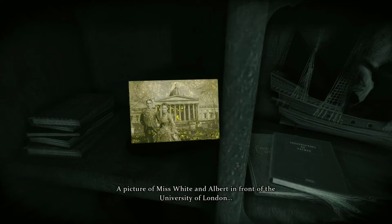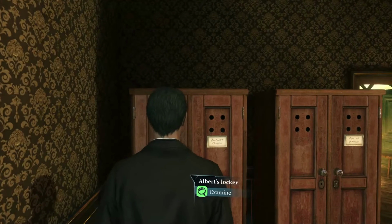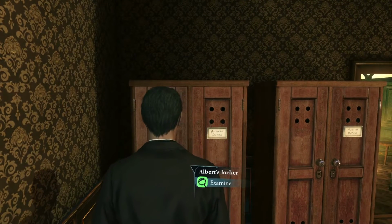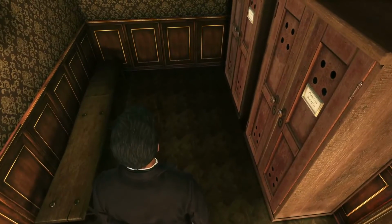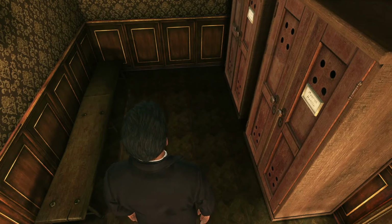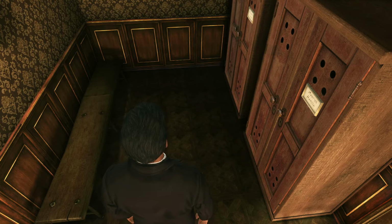A picture of Miss White and Albert in front of the University of London. And they seem to get along. What? The two are getting along. She's getting presents from the guy. Also, she's seducing him. That's another theory. She might be just manipulative and seducing the guy to get some money. But then she got her money, so why would she kill the guy?